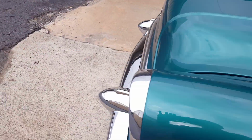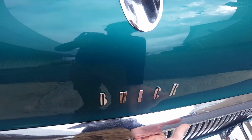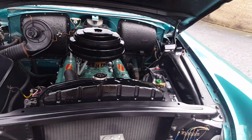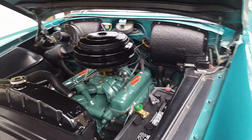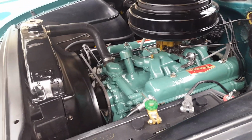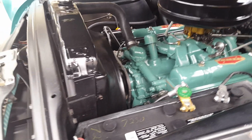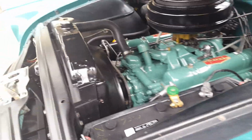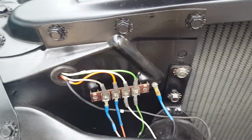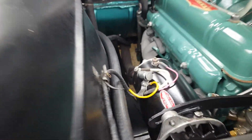We'll go up here and let me pop the hood for you. Might take two hands. There we go. All freshly detailed engine compartment with the correct decals and the correct colors. New belt, new fuel pump, water pump was replaced, new hoses, brand new battery. And something the previous owner did, he installed a new front wiring harness and a new under dash wiring harness. So you can see all these wires, how fresh and clean they are. It's a brand new harness, even on the generator.